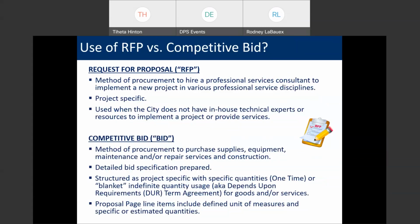This could be something similar to property management services, financial services. So we use RFPs when the city does not have an in-house technical expert or resources to implement a project or provide the services. A competitive bid, this method of procurement is to purchase supplies, equipment, maintenance or repair services and construction services. So an example of this would be, it could be anything from toilet paper to, that's an example of a commodity or a work service.